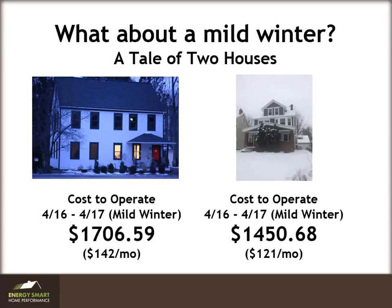And it actually gets better because this mild winter, heat pumps are cheaper to operate than a furnace at higher temperatures. So when you're talking 30s and 40s and 50s, they're actually less expensive to operate. So the spread became $250 as our climate is getting milder.